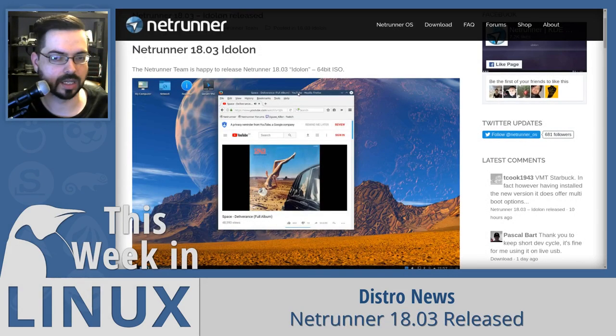Netrunner 18.3 Eidolon was released this week, and Netrunner is both a rolling release distribution and a stable release distribution. The stable release is the one that has the update for this particular news. And this one has Plasma 5.12.2. It's been updated to the Linux 4.14 LTS kernel. The Netrunner stable edition is based on Debian testing, similar to the way that Neptune is based on Debian, though Neptune even uses a little bit of Netrunner's packages. But Netrunner is both Debian-based and Arch-based, although not necessarily Arch-based there because they're based on Manjaro. Sort of Arch-based, but not exactly. It's not directly on Arch.